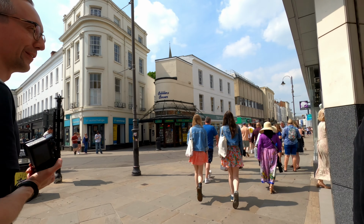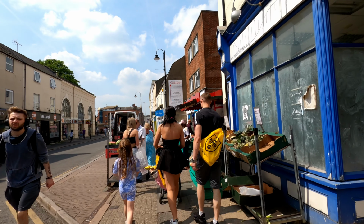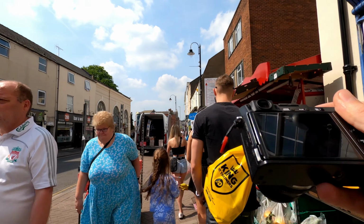Back on the high street and we headed down to the fruit and veg stall. I walk past here all the time, but I've never really got a shot that I like, so maybe I'll get one today, I'm not sure, let's wait and see.